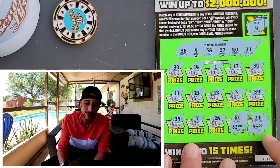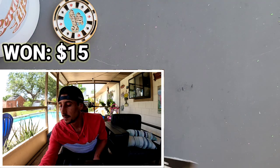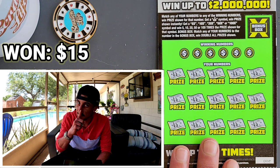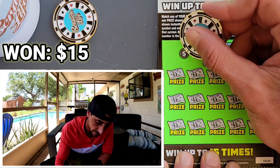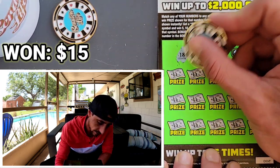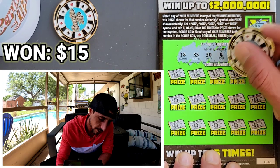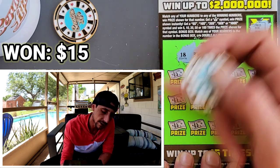I was expecting once I saw another smash. All right, but that puts us at 15 back. Boom. Now this is not a $300 book. This is a $600 book. 35, so let's not forget that. 18, 33, the dirtiness, 4, 37, and a 19, 100X.